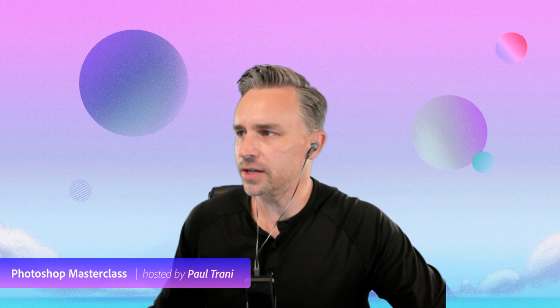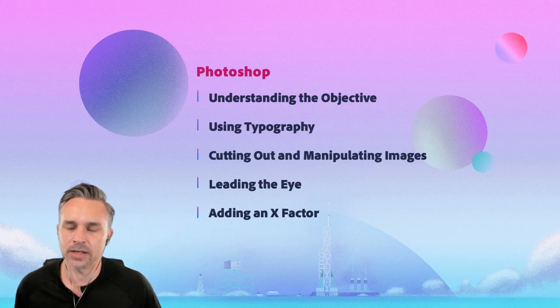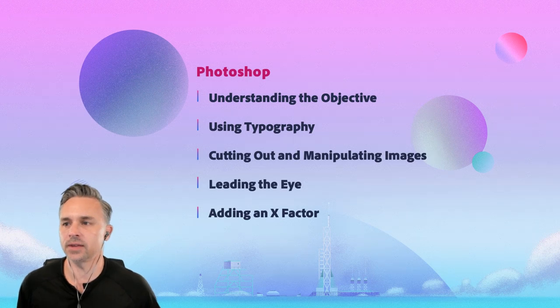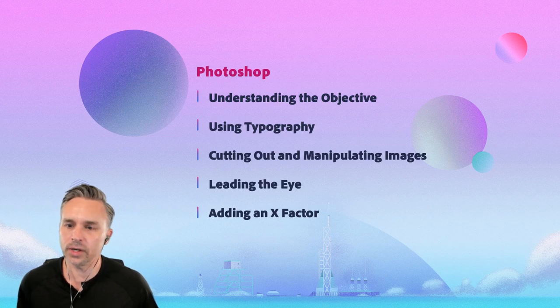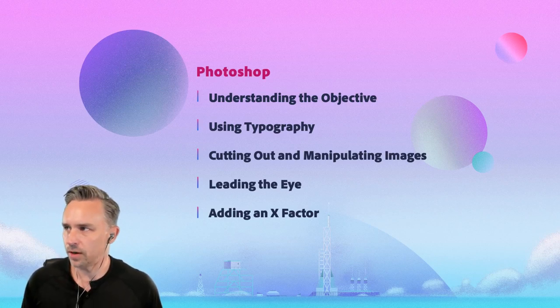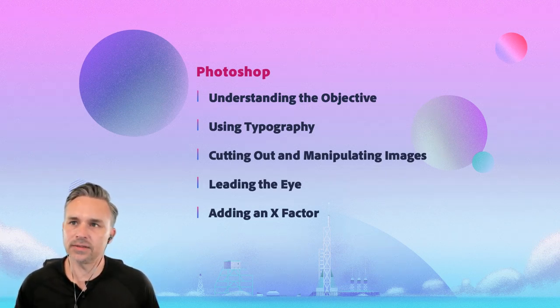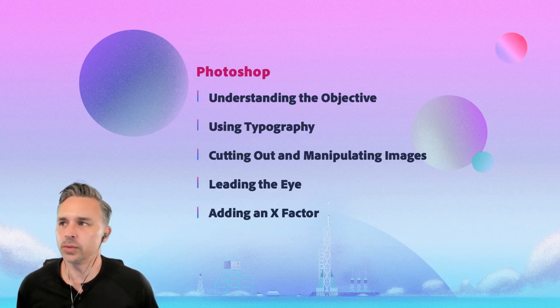So just quick agenda, just so you know what we're doing. Really simple. I know it sounds boring, especially that first bullet point, understanding the objective. Like, what are we trying to do? If you lose that, you've failed as a designer, right? Because I'm asked to, like, sell or bring awareness to something as a designer. That's my goal. If I lose the message, I've lost, no matter how cool the design is, right? We're not trying to win design awards. We're trying to, like, sort of satisfy our clients. I'm going to use typography, just so you know, of course, heavy typography, working those in with images. We're going to keep in mind, like, leading the eye and fundamentals of design, and then we'll sort of add an X factor, which will be cool.